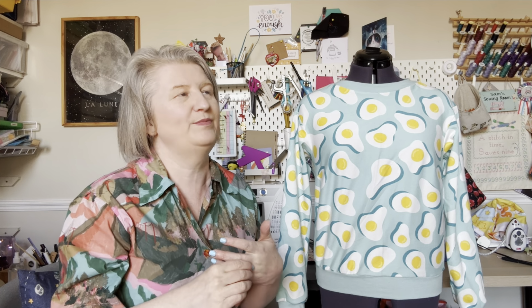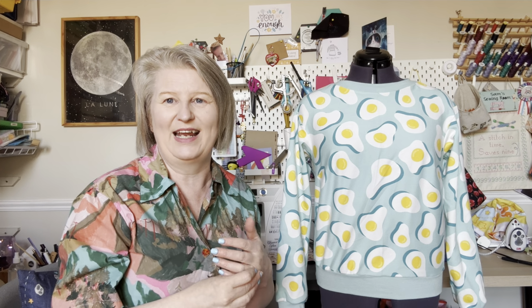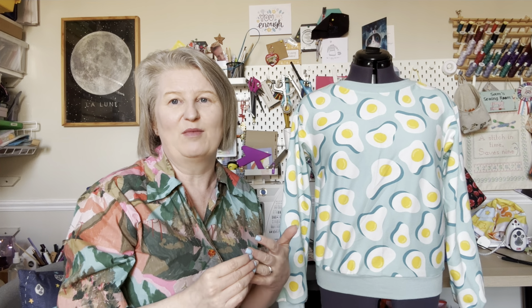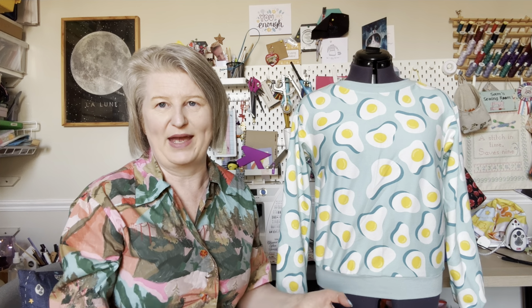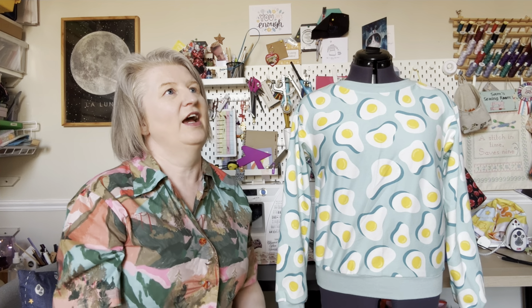I have got a bit of that fabric left over, and I'm thinking I might make him some boxer shorts, because then he can wear it for bed, or that kind of thing.